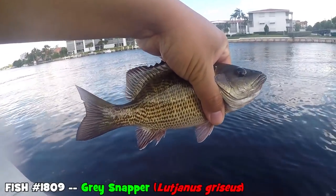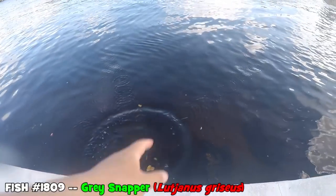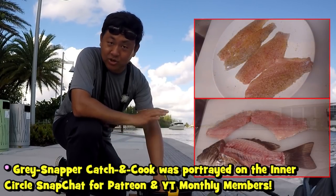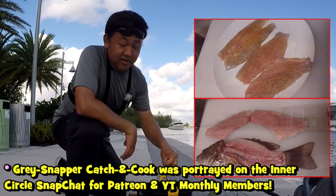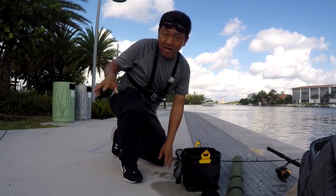10 inches and you can actually take these home to eat, right? I think 6 a day per person. I actually took one of them 10 inches on the dot just the other day, man. I did a little catch and cook for the inner circle on Snapchat, right? And let me tell you, it was delicious. I'm telling you, man, this is a spot right here.